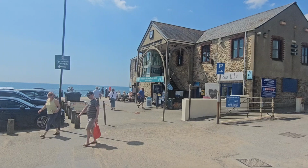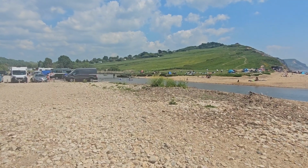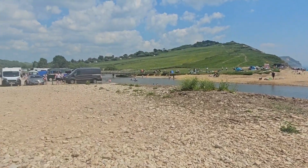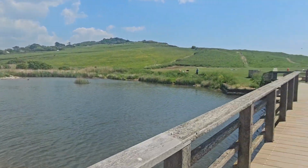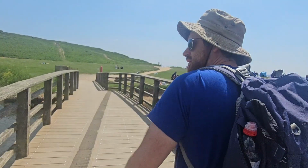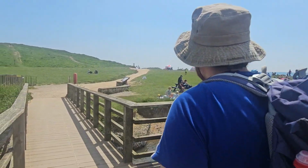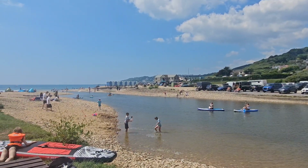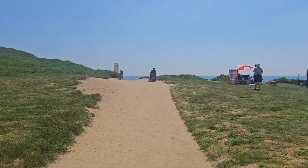And then just on the right here we've got the Charmouth Heritage Coast Centre. So we're just going to go over that bridge, and then you've got East Beach over there. This is what we're on at the moment, West Beach. So we've got the Southwest Coast Path. It's telling us Golden Cap 3 miles and Seatown 4 miles. But yeah, nice to just see the River Char again. As you can see, this is a very popular spot for paddle boarding, right at the mouth of the Char River. And as you walk up here, you just get an absolute hit of the smell of barbies.